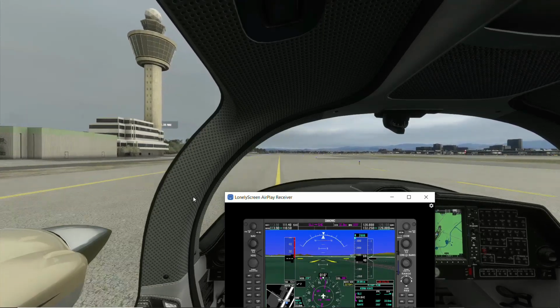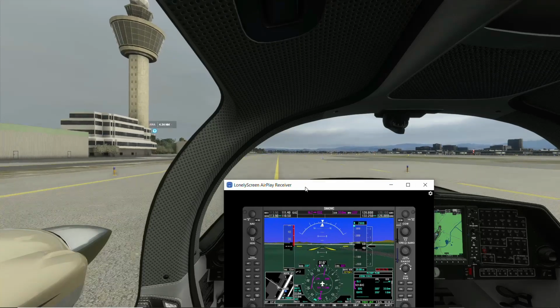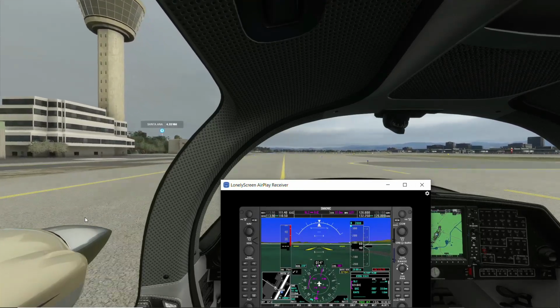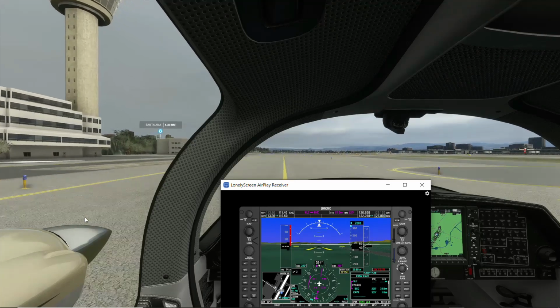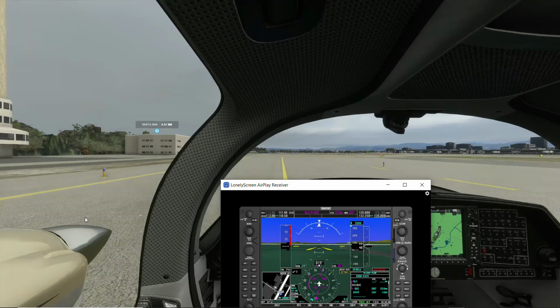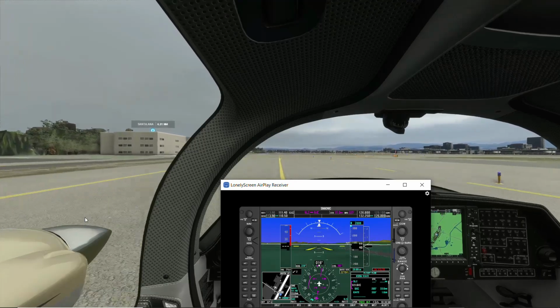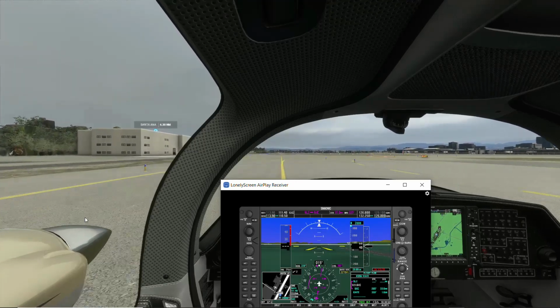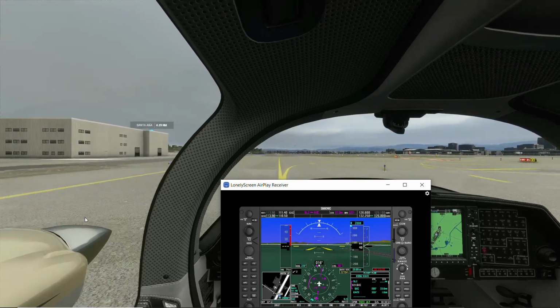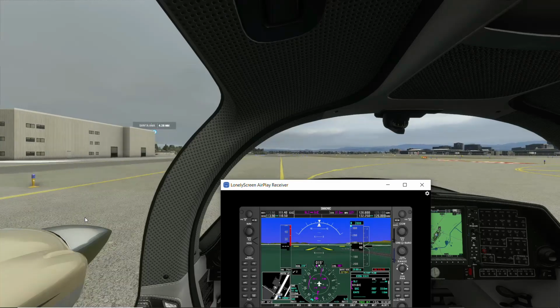And we're gonna follow Mojave ground. That's a Skyhawk 617 Charlie Delta, clear the runway at Charlie, request taxi to the ramp. 617 Charlie, Mojave ground, straight ahead on Charlie, left turn into the ramp. Straight ahead on Charlie, left of the ramp, 7 Charlie Delta. This is Juliet.